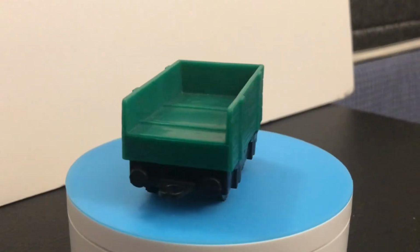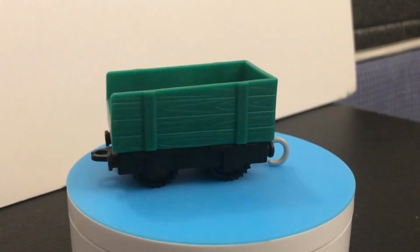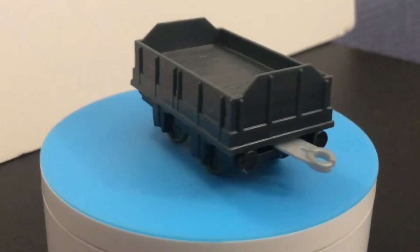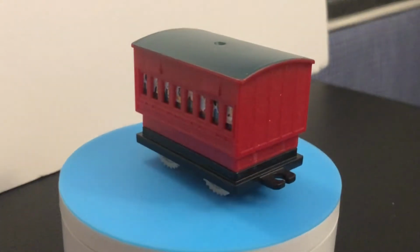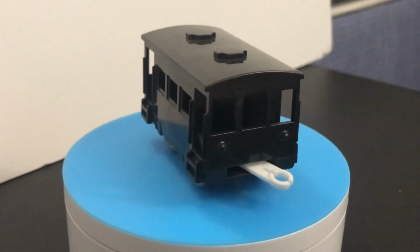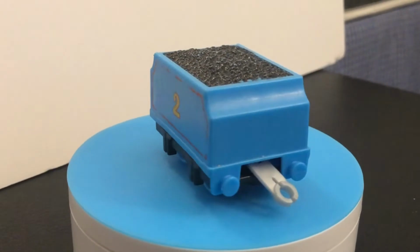set, the green truck from the Monkey Palace set, the blue truck from the All Engines Go Thomas, the dark blue truck from Steelworks Thomas, the red coach from the All Engines Go Percy set, classic Trackmaster brake van, Edward's tender, and James's tender.